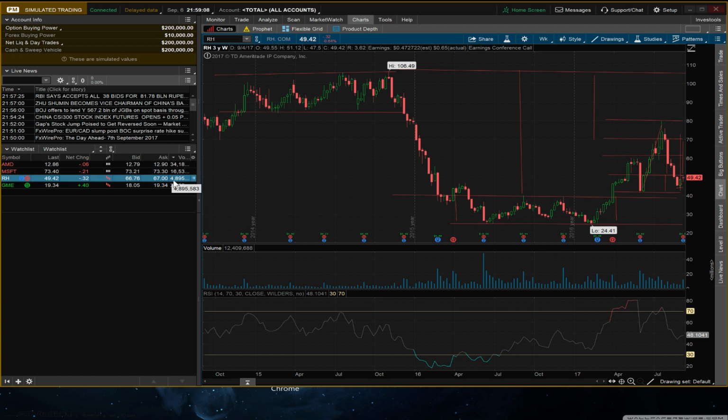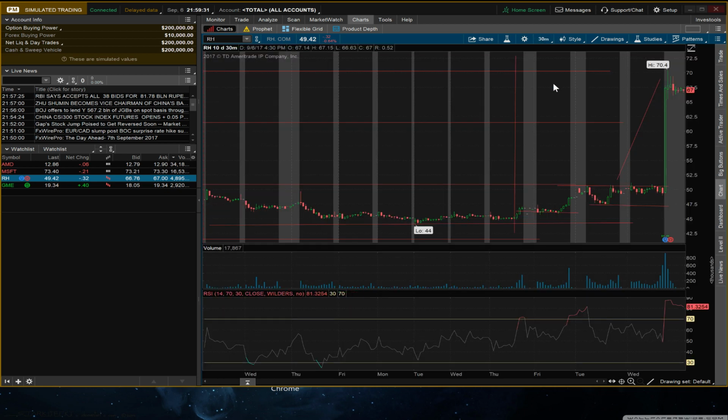So maybe if the pattern continues, then the volume will spike up within this month and it will gap back up to the initial resistance levels at the 100s. So essentially there's still a $30 margin for profit if the pattern does continue and it trades at a higher volume going into the next couple of weeks. So yeah, that was my analysis of the Restoration Hardware Company, ticker RH.